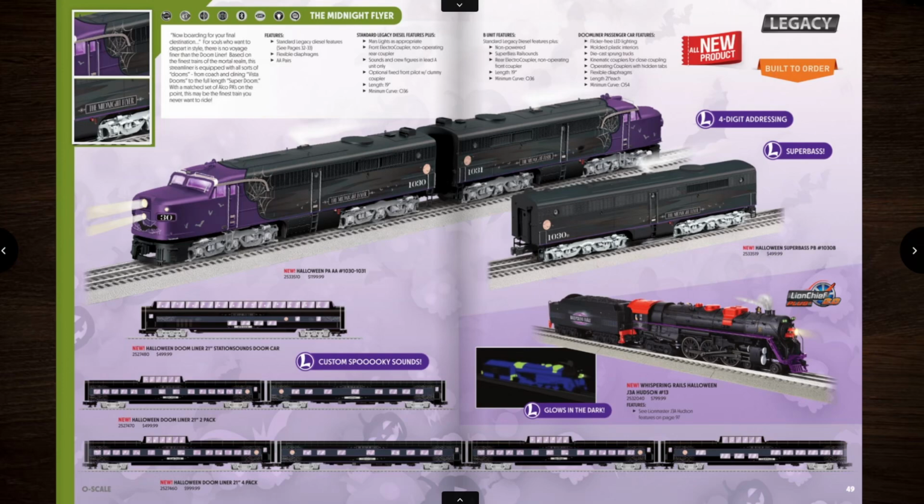In my opinion, half the tender doesn't even glow. I don't like that. But I like how the side rods don't glow, because then you can still watch the pistons do the dance as they go along the railroad. I like that, but it could be better.